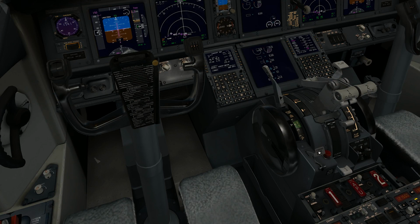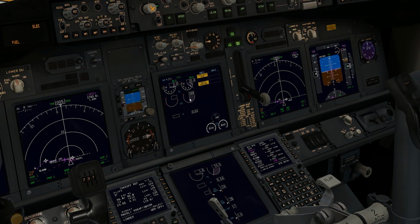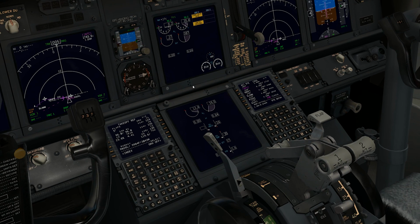All right, we're ready to go ahead and pull the parking brake, and we're going to start engine number 1. That's over to the ground position. Start valves open. We have N2. Set our auto brakes to RTO.